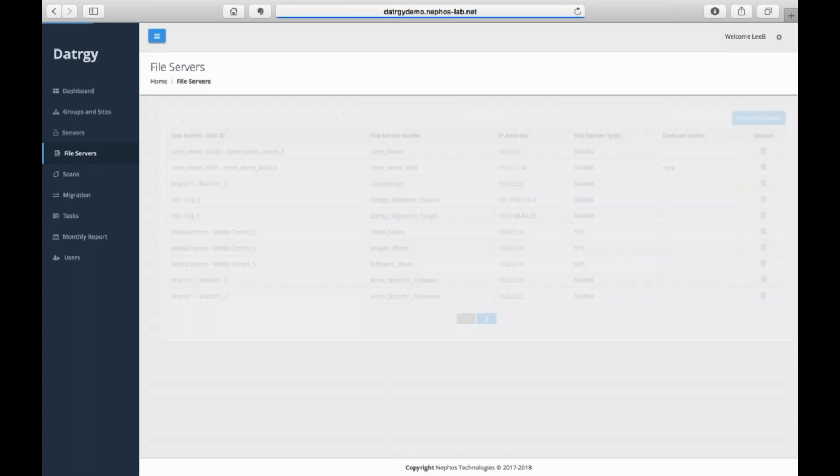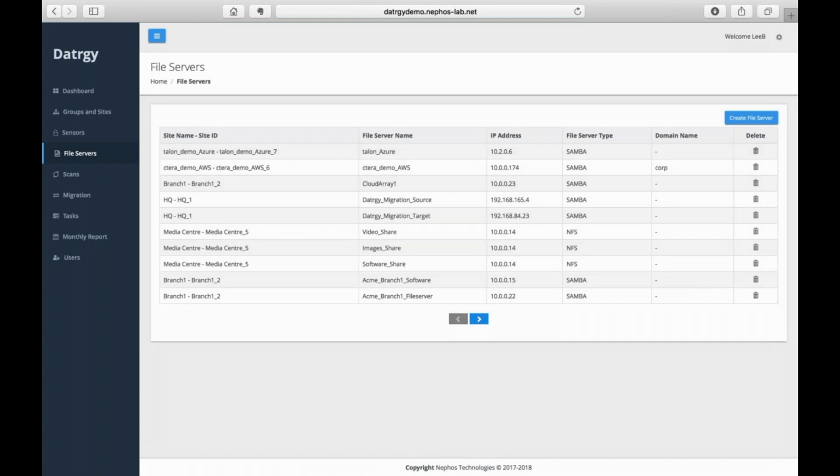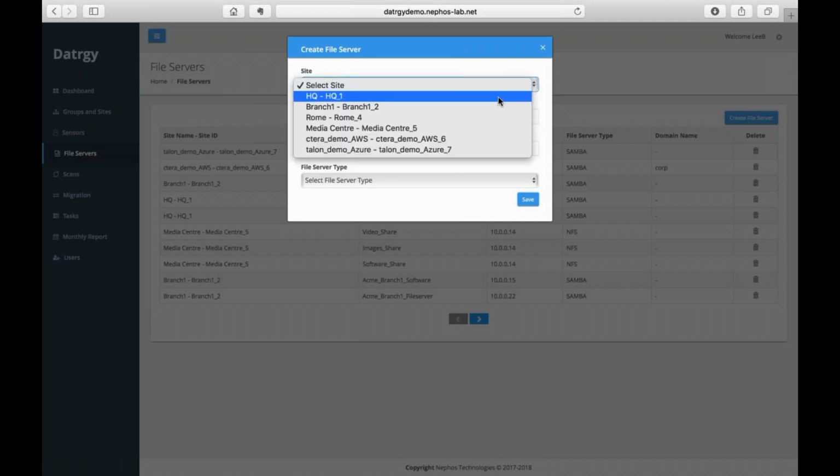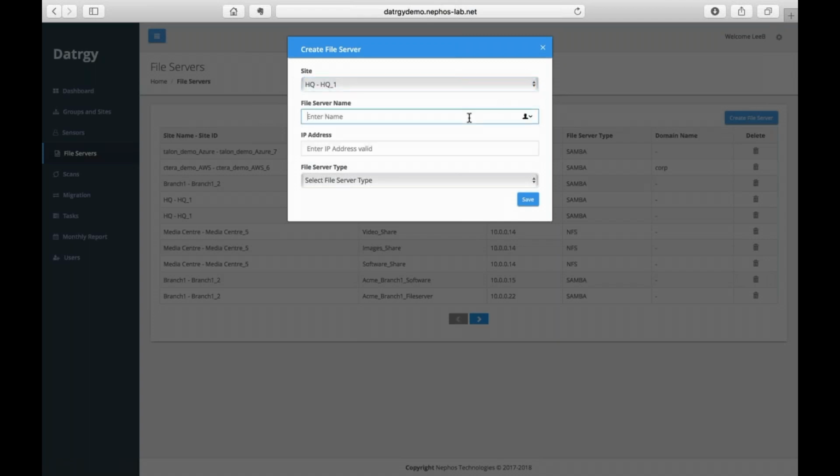Once we've got the sensors deployed, we attach file servers to them. Its naming convention here is file servers. It doesn't matter whether that's a Windows file server, a NAS device, an edge cache, or a cloud storage gateway. It's just a naming convention. What we care about is whether we're using CIFS or NFS. That's what we care about. So quite a simple process to create a file server. We select our site, we give it a file server name, an IP address, and a share type, and we connect that in on the sensor.